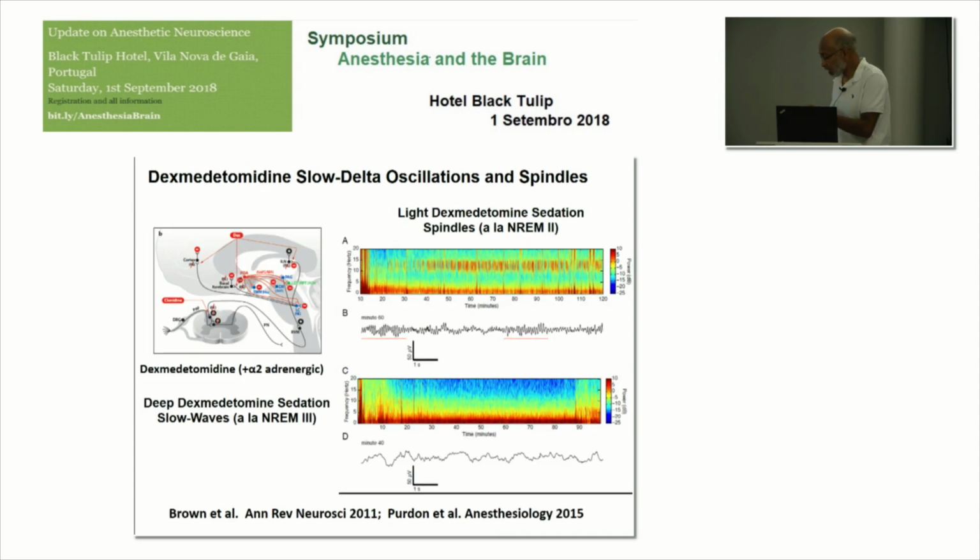And what's transpiring here is as the dexmedetomidine acts and it progressively hyperpolarizes the cortex more and more, you break up the ability of the cortex to produce these spindles. There are the spindles there. And that's why you end up with just essentially the slow oscillations.